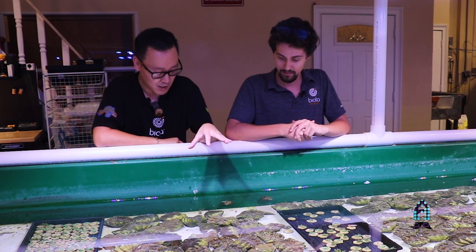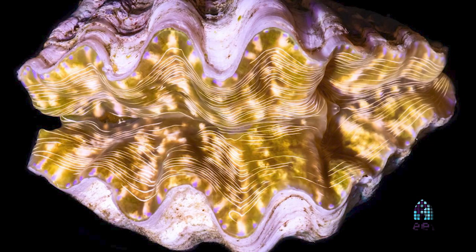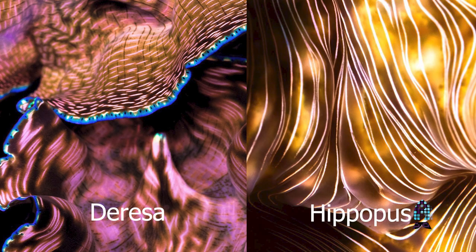Now, one thing that I really noticed about this one is they have no mantle. Yeah, so these guys actually don't open up over the shell. They kind of extend out a little bit further than a lot of the other species. The coloration is really similar to a Deresa, and they just kind of stick to that at the length that they can open up to.